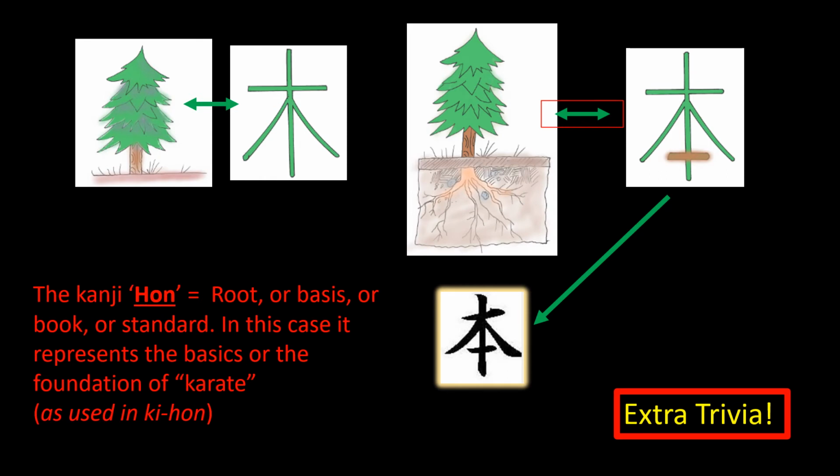I couldn't help myself. I'm giving you some extra trivia. What I just showed you up in the left corner is a tree and the kanji for it. And then if you look a little bit to the right, you'll see a tree again, but now you're looking underground. You're seeing the roots. So look at the tree symbol on the far right. See the little spot I put brown on it? That little dashed line represents the roots or the basis. And that kanji, although it looks like tree, in black down in the bottom center, the kanji is called hon.